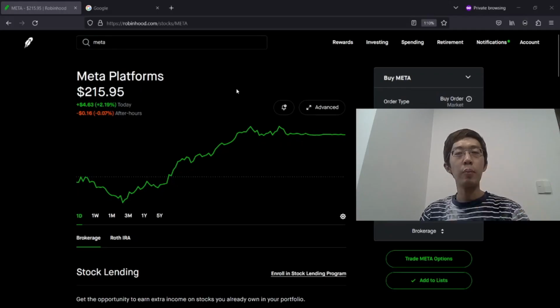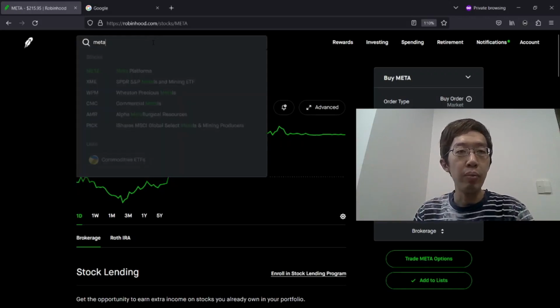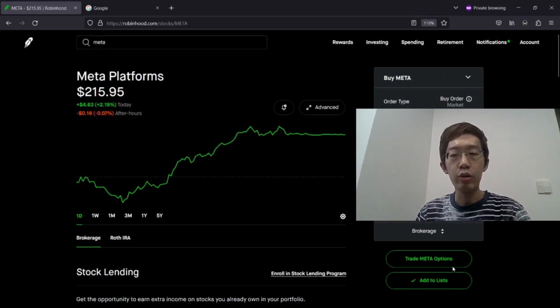How to trade a put credit spread? Go to your stockbroker platform. I use Robinhood as an example. You can use any stockbroker. Look for Meta platform. Then click on Trade Meta options right here.